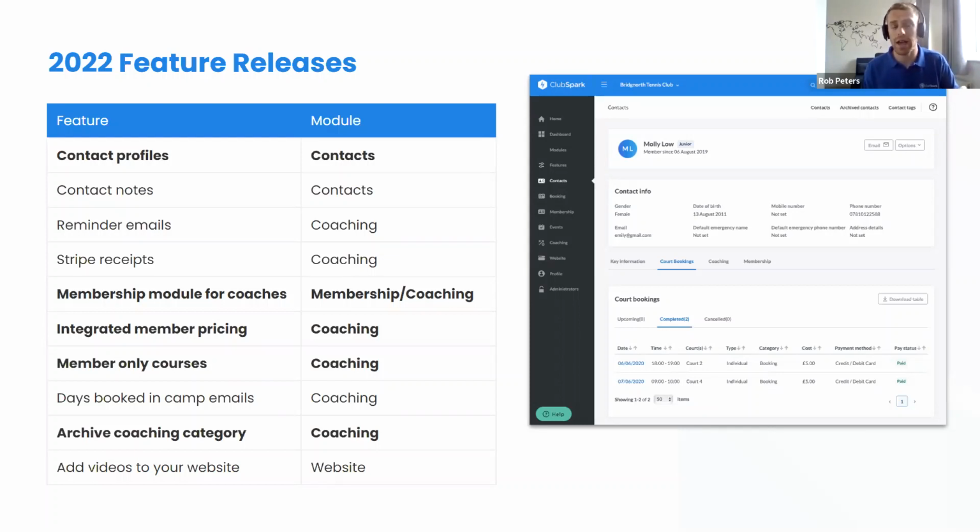So if that's something you're looking at, rather than the course model or pay as you go, you're looking at direct debit, please email our support team, which I'll share the details of, and we can get you set up with that membership module and integrate that with your coaching module. And then as part of that, we've done some work to integrate the membership pricing. So if someone signs up to your direct debit membership package or your coaching membership package, they can then book onto a course based on the price, whether they're a member or not. So it will recognize their membership status.